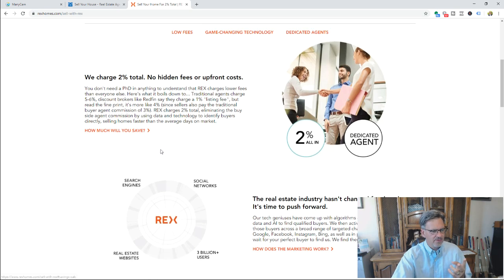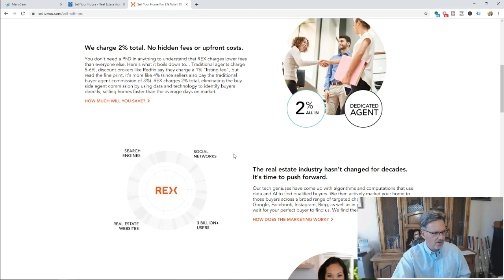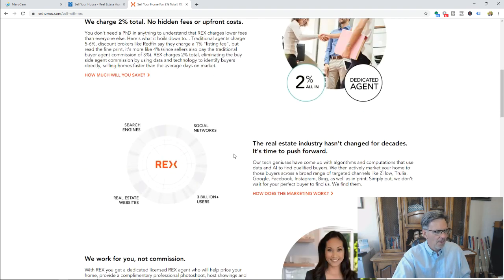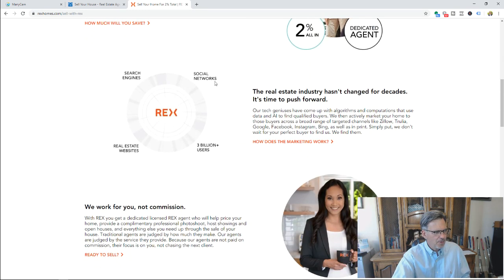So it was Homebay that says you should have your home priced 3% under the market to get the most offers. That's what their data says. So they put your home on social networks, like I said, search engines, pay-per-click. Real estate websites, yes. You can syndicate, and 3 billion users.